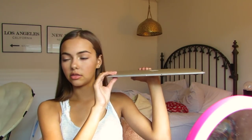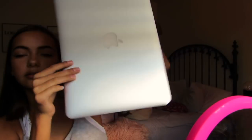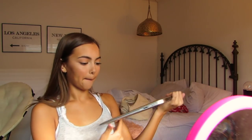So first thing, before I had a MacBook, I really wanted the MacBook Pro because I thought it was supposed to be thinner, and maybe it is, but I thought the MacBook Air was gonna be kind of thick and bulky, but it is so thin and light. That's the main thing about it. When I first got it and I'd walk by it, I'd be like, oh my god, beautiful. But other than that, I really like it.